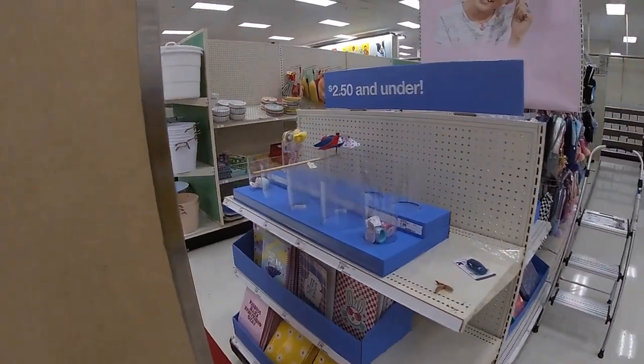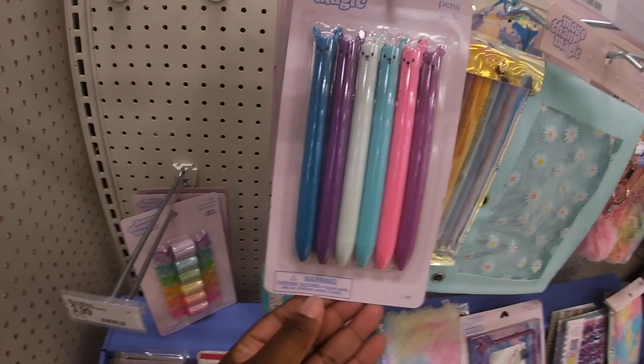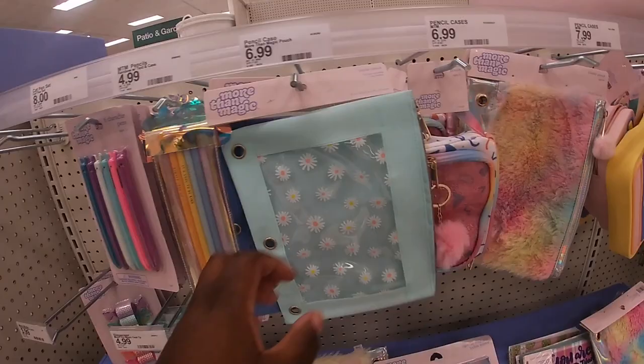So I've been checking back periodically and they do have more of their school supplies out, so they're gonna start over here. It says 6 character pens. These are cute for $8, and they have these for $4.99, the pencils. This is the More Than Magic brand, a cute pencil pouch for $6.99. They have this one. This one is so pretty for $6.99.